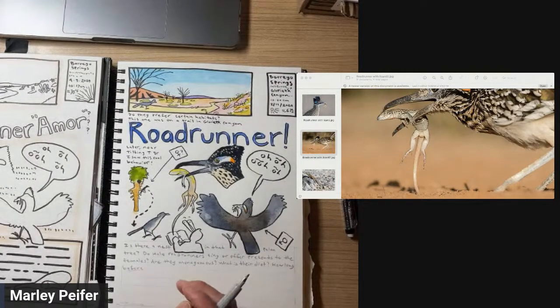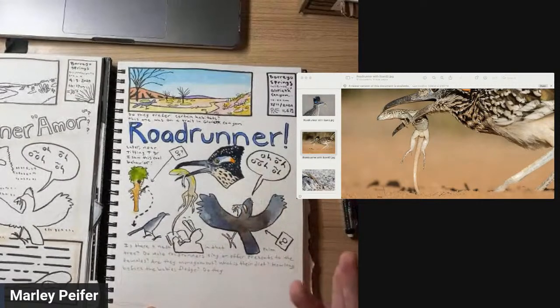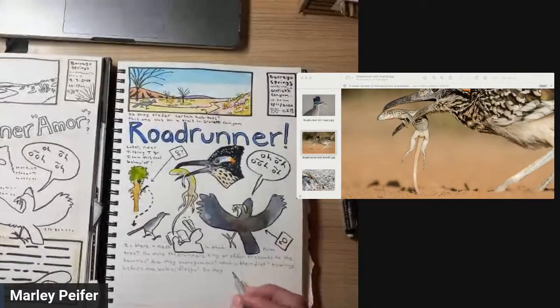What's the best question about roadrunners people can think of? Sometimes you have to come up with a bunch of bad questions before the good ones start to come out. It's like priming a pump. You just have to get the questions flowing through you, and then better questions will start to come out.